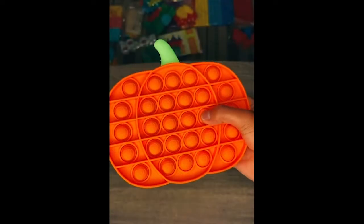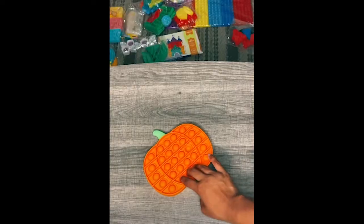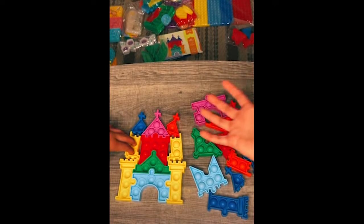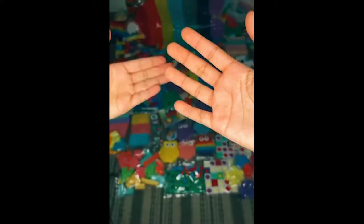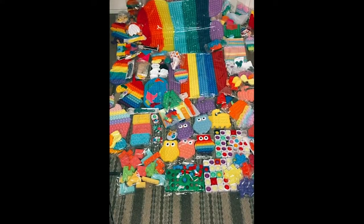Next is this pumpkin. Oh my gosh, guys, look at the pumpkin logos on them. I love this poppet. The castles. Guys, you can even take the pieces out. Like for part 3.